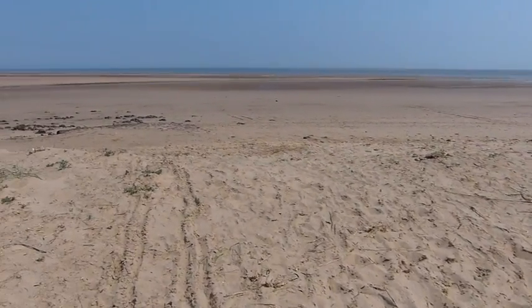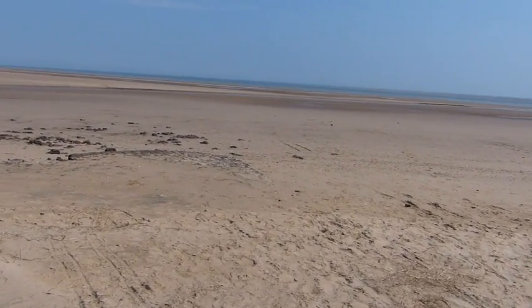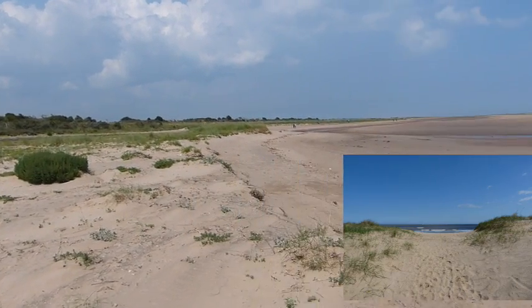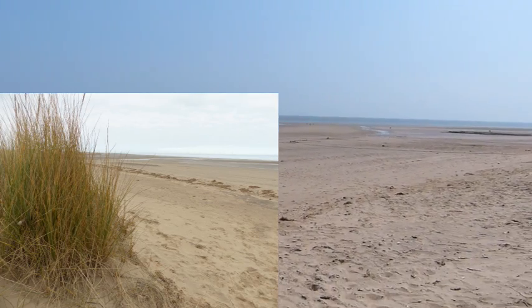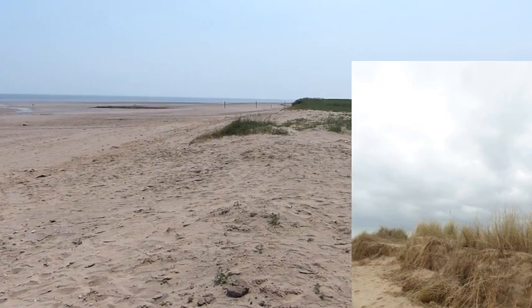Well, the gap in the sand dunes is no longer here. It's totally disappeared. Everything's flattened. Gone. That's how it used to look last time I was here last year. Must be the storms we had early in the year that have eradicated everything. Very interesting. Totally different.